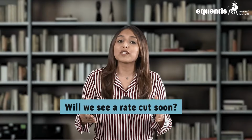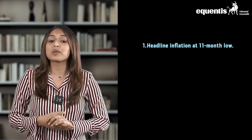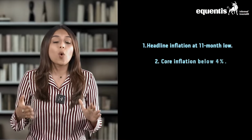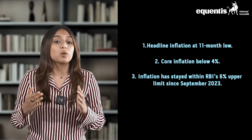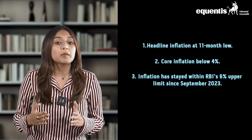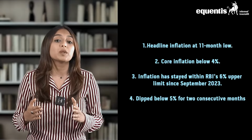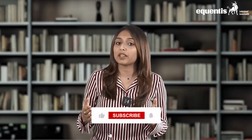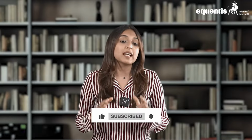The question on everyone's mind is whether a rate cut is on the horizon. Well, let's break it down. Headline inflation recently hit an 11-month low, and core inflation is below 4%. Since September 2023, inflation has also remained comfortably within the RBI's upper limit of 6% and has even dipped below 5% for 2 consecutive months. Now, with these numbers in mind, many are eagerly anticipating a rate cut. While this signals a potential room for a rate cut, there are a few factors that need our attention.